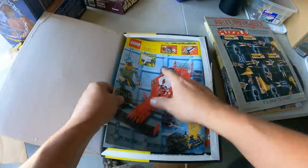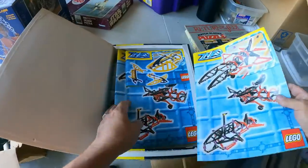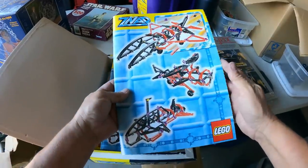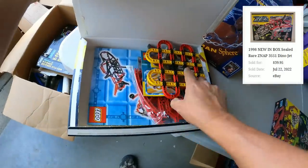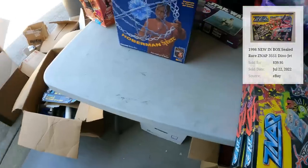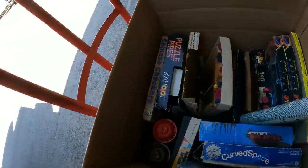Lego catalogs, 1998. Why do you need so many of these? I'm not sure. Z-Nap. 3551 is the number. All right, I don't know. This maybe is a little better right here.